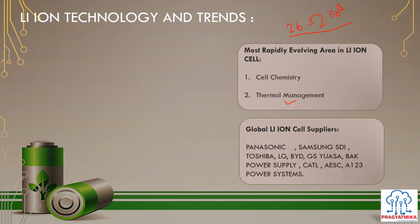And these are some of the global lithium ion cell suppliers. If you can see, there is no Indian company as of now. We are getting cell supplies from China, Korea, Taiwan, and Japan. There are one or two companies from North America, but the majority is from this zone only.